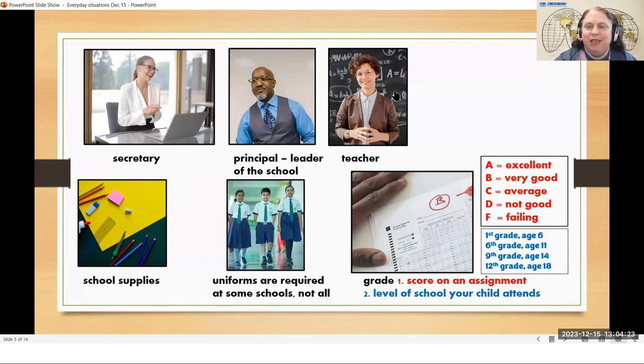Your child will have at least one teacher. Older children sometimes go from classroom to classroom and have several teachers. School supplies are things like pencils, paper, glue, scissors, things like this that your child will use at school to do their work. School supplies.